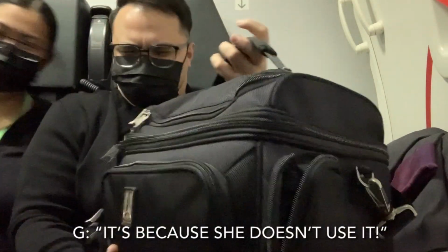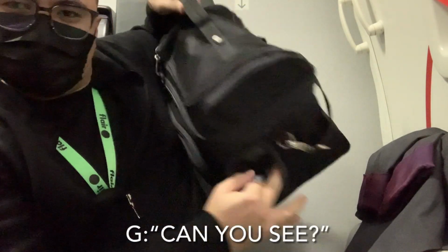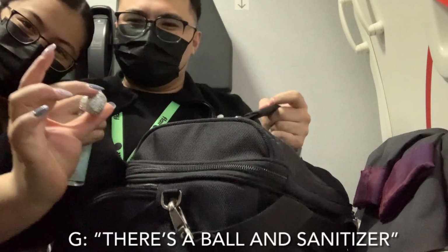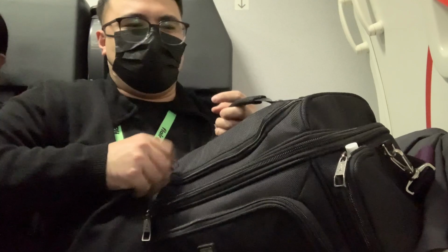niya kasi ginagamit. So, let's start with the side pocket. Sana makita nyo. Black hole. For reference po. May tulang ka po. Tsaka sanitizer. What's that? Let's start with the top compartment.